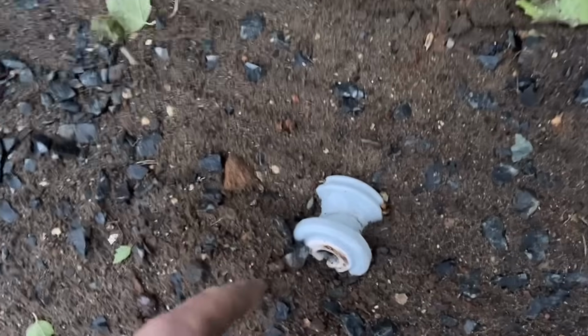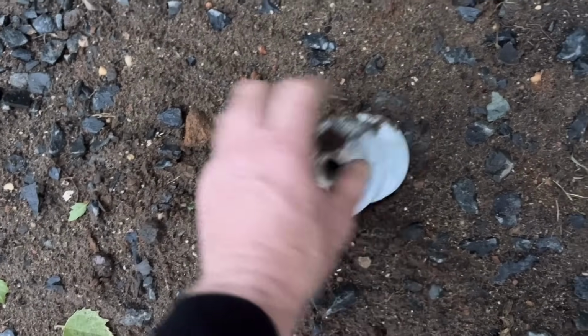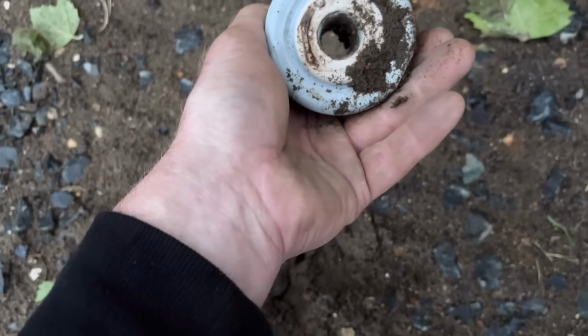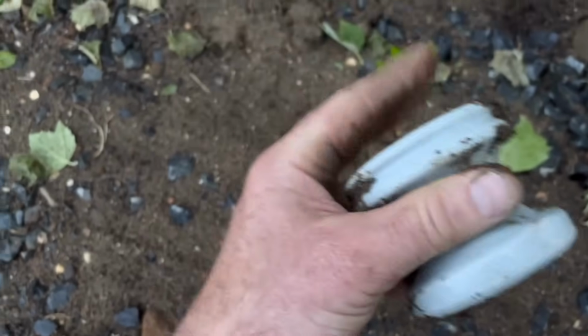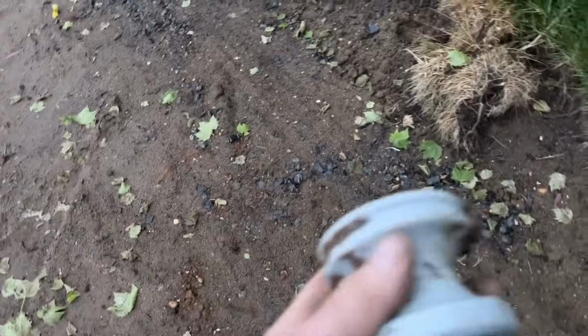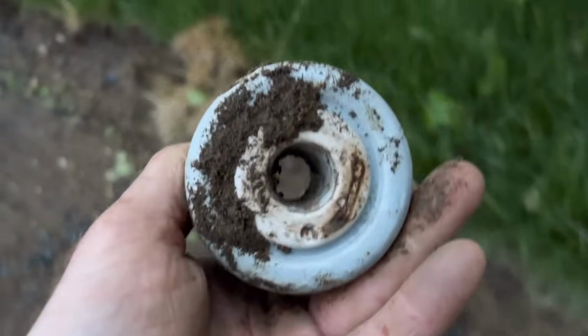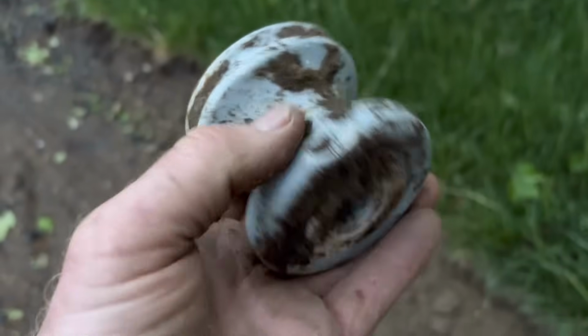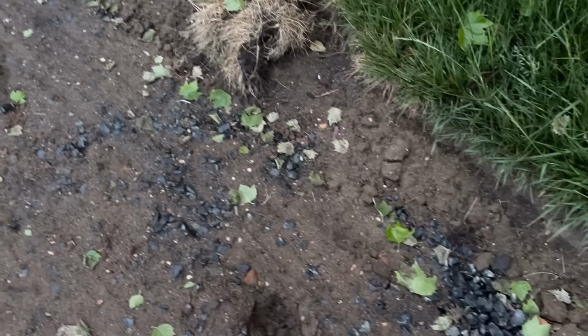Even if there's about a 6 to 8 inch tear out along the sidewalk, there's a strong chance you're going to see some porcelain insulators. I'm not really sure how new this one is. This may have just came off a recent one. I don't think these are still out there. But I'm going to research that one and bring it home. I think it was buried here.